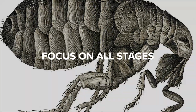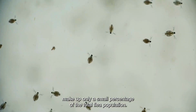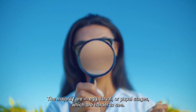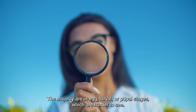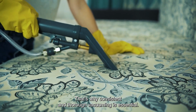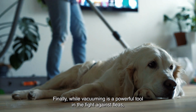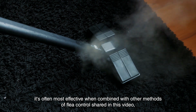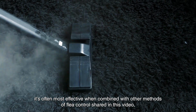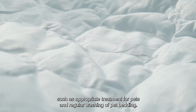Focus on all stages. Remember that adult fleas, the ones you see jumping around, make up only a small percentage of the total flea population. The majority are in egg, larval, or pupal stages, which are harder to see. That's why consistent and thorough vacuuming is essential. Finally, while vacuuming is a powerful tool in the fight against fleas, it's often most effective when combined with other methods of flea control shared in this video, such as appropriate treatment for pets and regular washing of pet bedding.